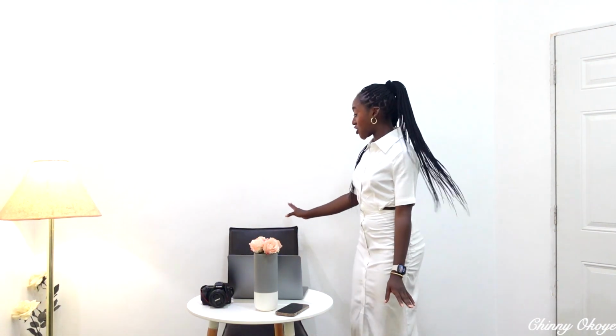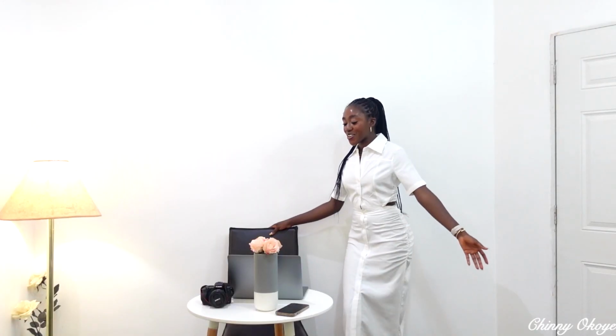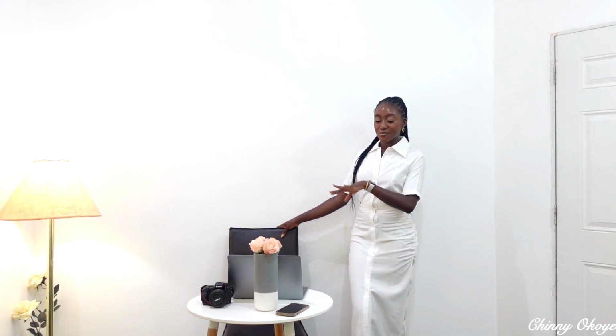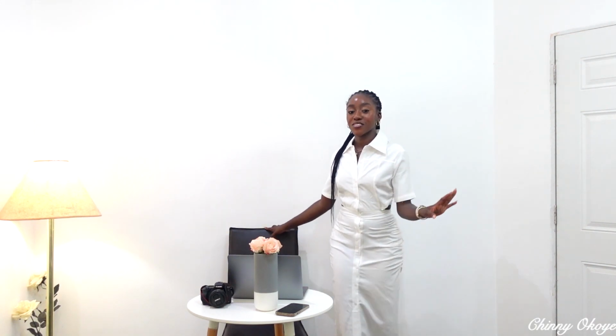You guys see all of that, okay? So this is my workstation. I have my chair over here. This is a brown chair that I love so much. It's actually very comfortable and I just love it. It's very simple and pretty. If you know me, you know I go for the simplest things. I don't like things that are complicated. I just love it very simple.